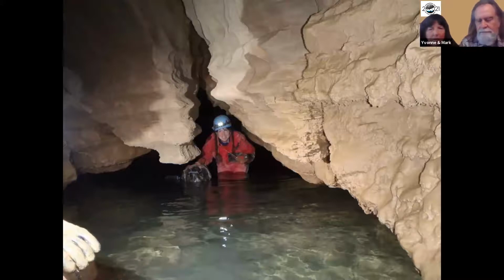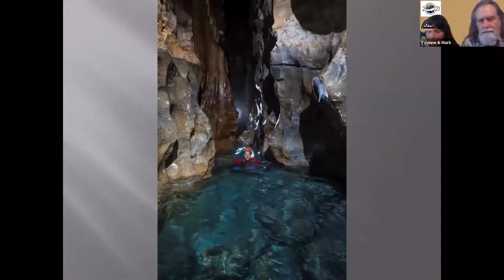Sometimes you'll see pictures of people in Mexico or in the West wearing t-shirts and shorts because the caves there are much warmer. We sometimes carry a waterproof tub in our cave packs so the pack will float. Otherwise, it would drag us down into the water.